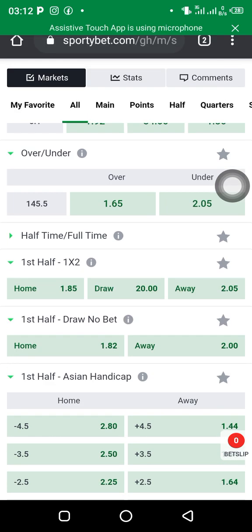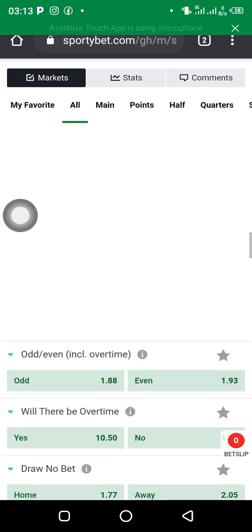So in this case, we can now go and predict on over 145.5. Our odd will now be 1.65. We'll pick this one. This is the biggest odd, so we'll pick that one and place our bet on that, and that's how it goes.